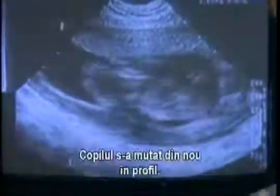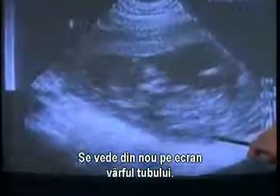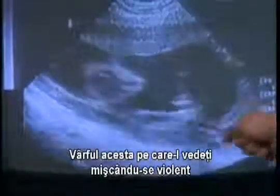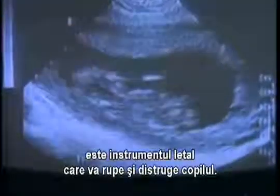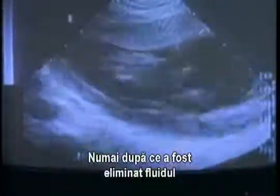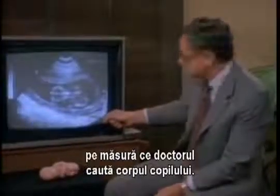The child has now moved back to the profile view, and the suction tip is flashing once again across the screen. The child's mouth is now open, and we will see that again on a freeze frame in a moment. But this suction tip, which you can see moving violently back and forth on the bottom of the screen, is the lethal instrument which will ultimately tear apart and destroy the child. It is only after the fluid has been broken, the sac has been disrupted, that the tip will actually come against the child. But we can see the tip moving back and forth as the abortionist seeks the child's body.